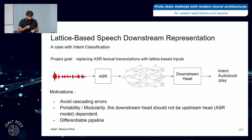We want portability and modularity. We want to be able to change the ASR part, so what we call here the upstream head, without changing the downstream head. So we want our model to be modular. Something could change, like an old car. And the third one is we want a differentiable pipeline. We want to be able to differentiate only with intent on the whole pipeline.